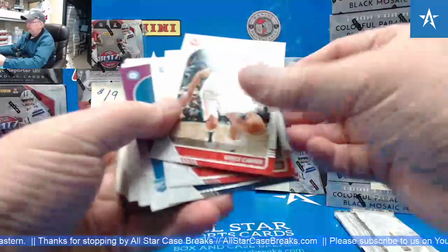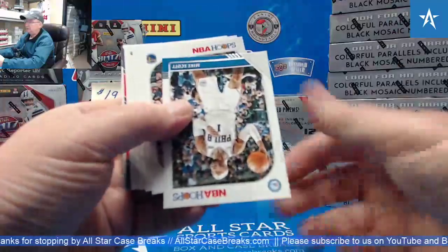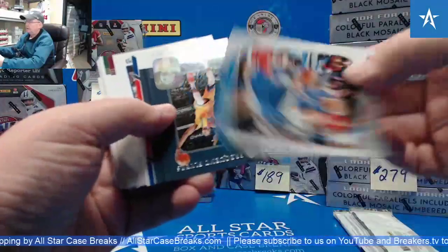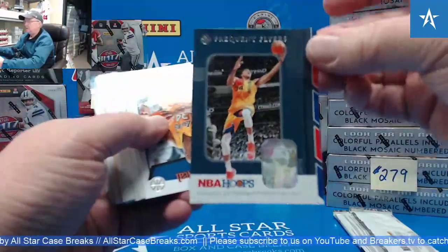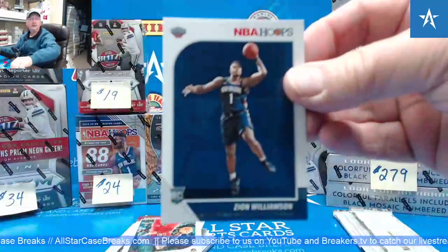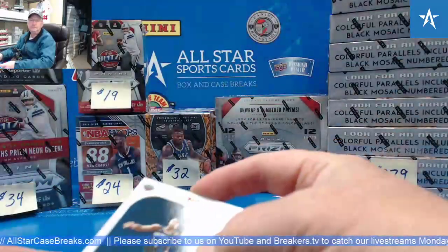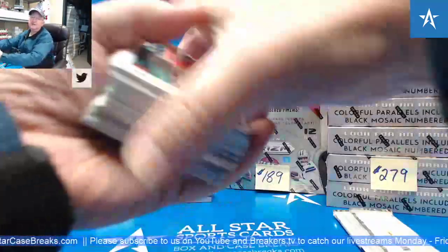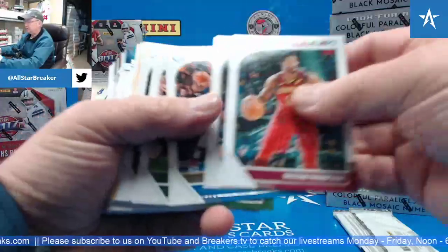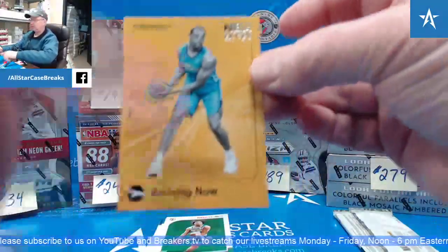Here, I just pull them all. Purple base. Giannis. Hey, Zion again. Yeah, how about a numbered Zion to 75, right? Or these gold foil. I don't know if you guys have seen those. Those are really sharp. Not as good as a numbered, but the foil version of this.